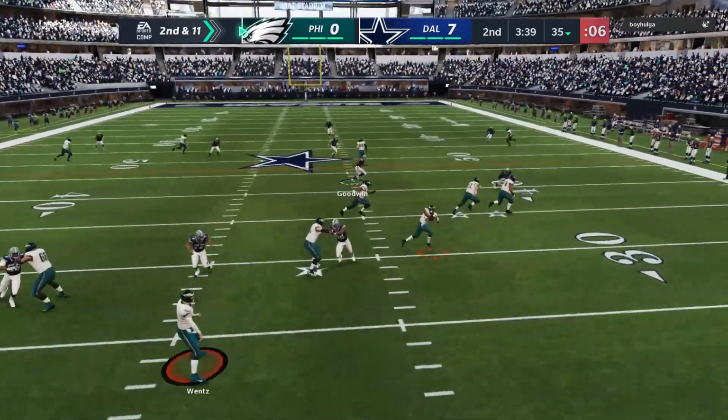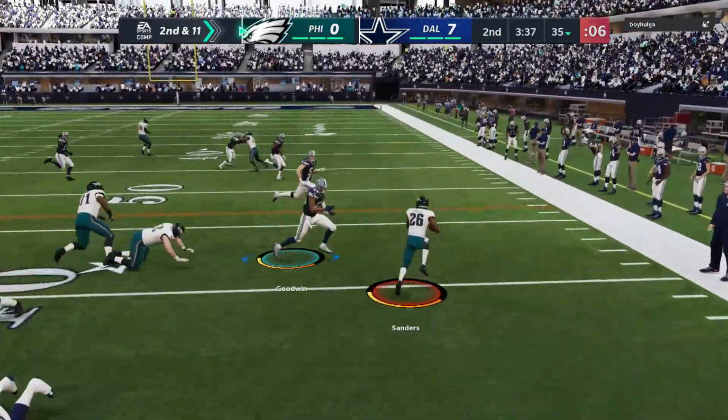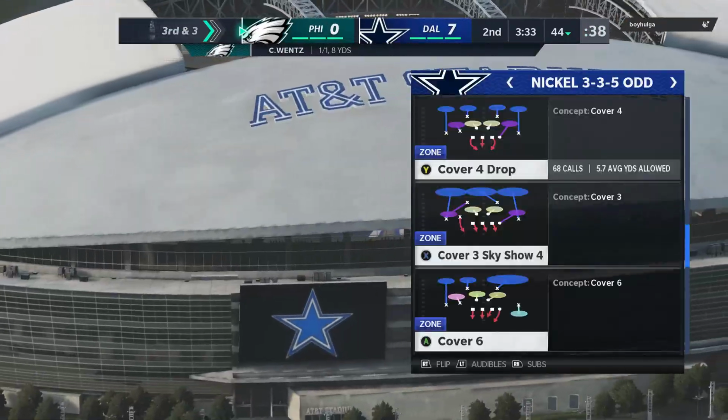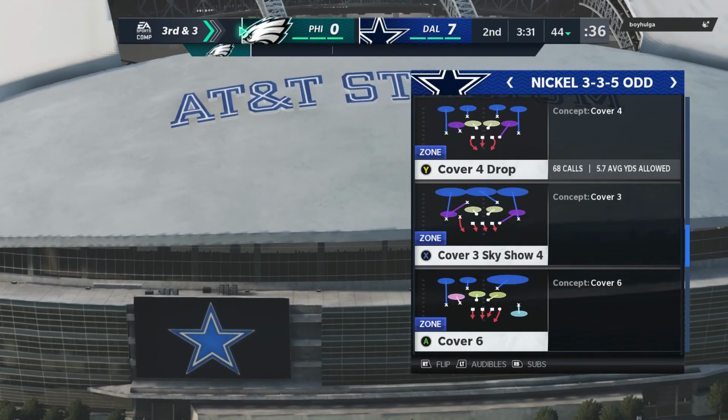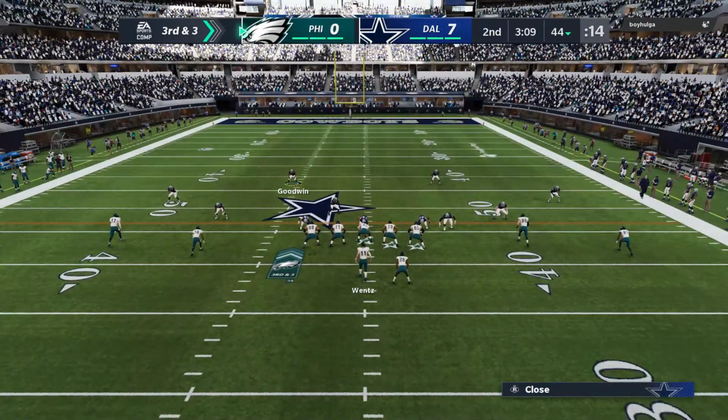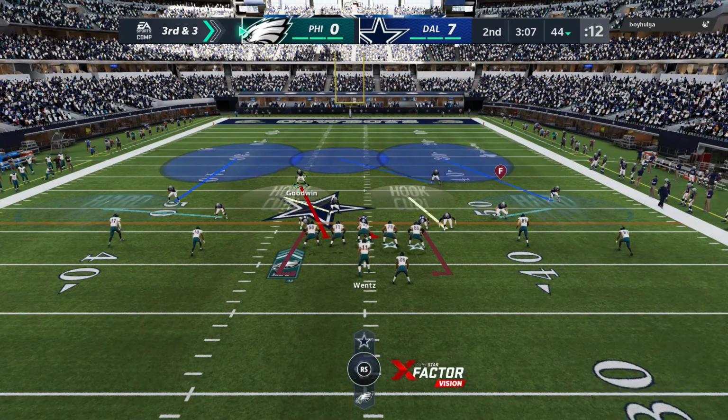Now they'll throw it. Wentz. Oh, it's a screen pass. That's complete. And he'll get up near the 45. They'll spot it at the 44. Complete. It'll be a pickup of 8 on the screen, and it sets up a 3rd down. And it brings up 3rd down.